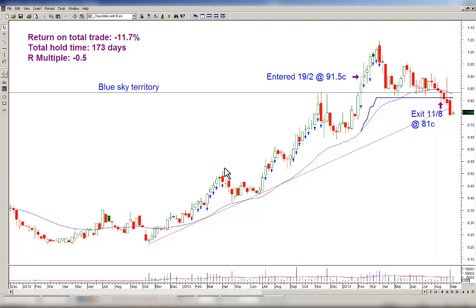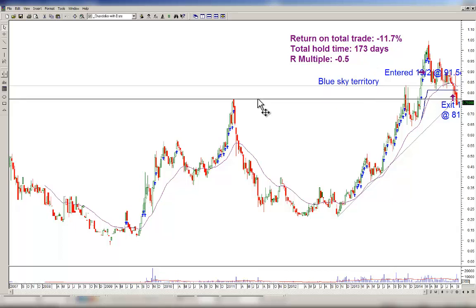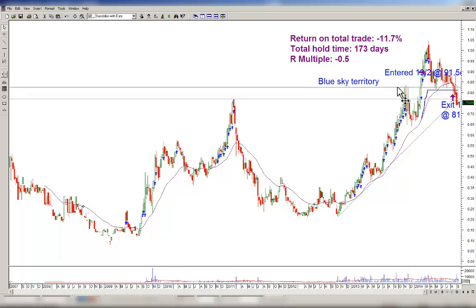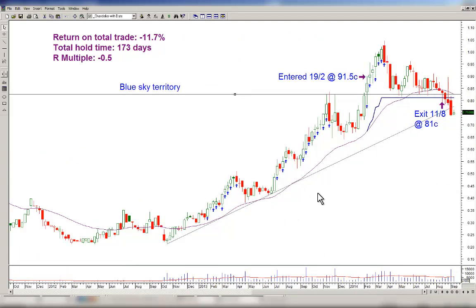So here's a chart of a share that I had entered into this year on the 19th of February. Now this share is Mayne Pharmaceuticals. I entered into it when it moved into blue sky territory. And just to show you, the highest point it had ever been was over here, at this point here. And then it pushed higher and pushed through it, but it kept rejecting it around this level here and wasn't able to go beyond it for some time. And then when it pushed beyond it, and it was still in its confirmed uptrend, I entered into it.